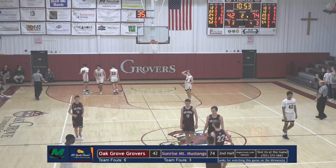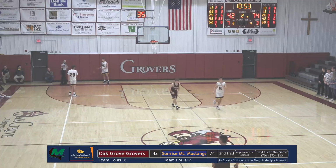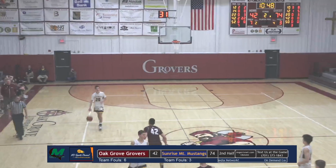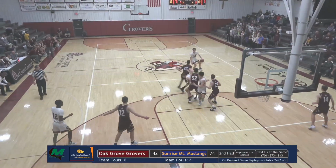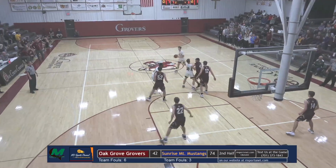10:53 to go here in the second half of play. So you got Carter Giddens and Craig Stutzman, if I'm saying that correctly, into the lineup now for the Mustangs. Number 42 and 50, respectively, for those two players I just mentioned.